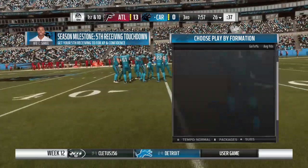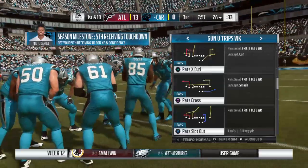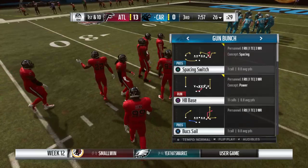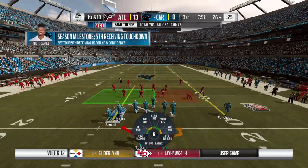Getting set to go again here. Cam Newton marches back onto the field. And that first half was nothing short of a disaster. 0 points on the scoreboard and a big 3 in the INT column. So they've got to get him going, obviously, right? So you've got to get him in rhythm.